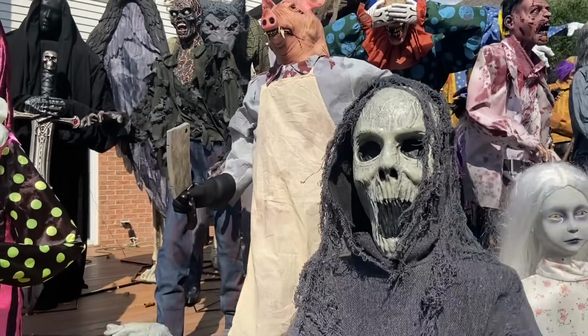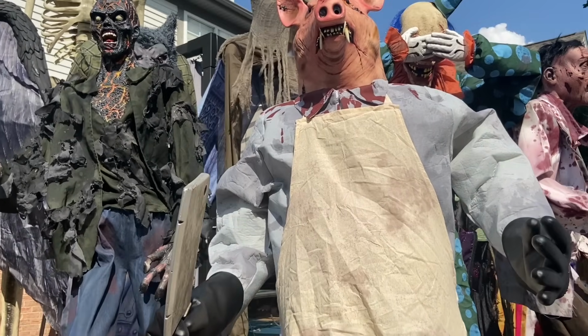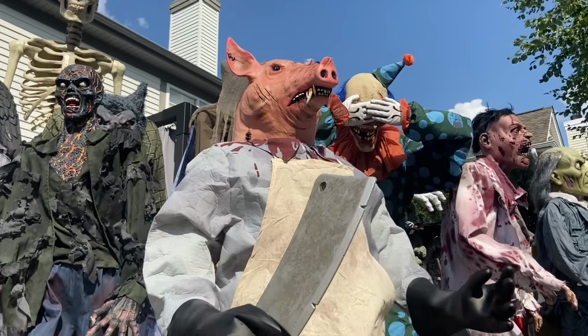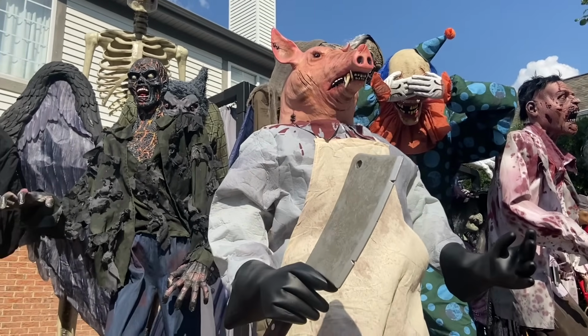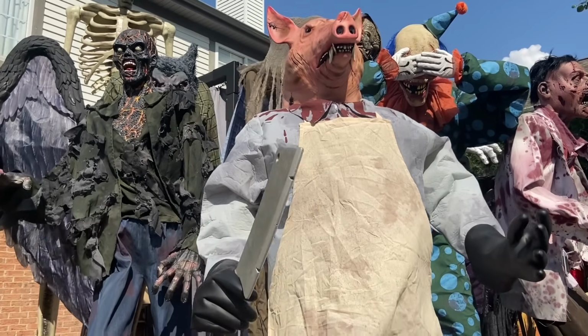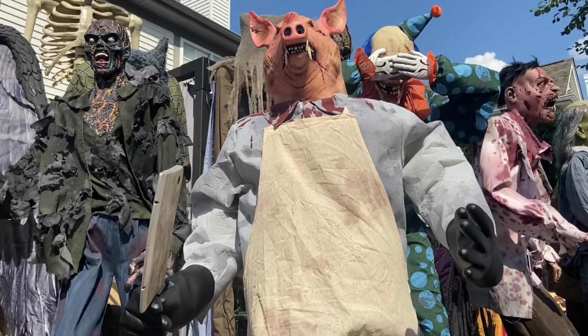Next up we have the Butcher. Butcher is right up here. He is a very scary one. Looks awesome. He is gonna go through a little reset. This one actually does have a broken relay switch, so that is why it will take a little bit of extra time to reset here. But once it does, he is on sensor mode, so we will trigger him to go on.